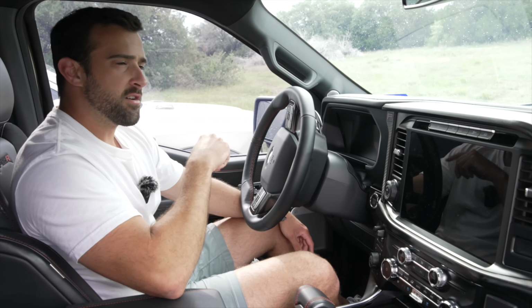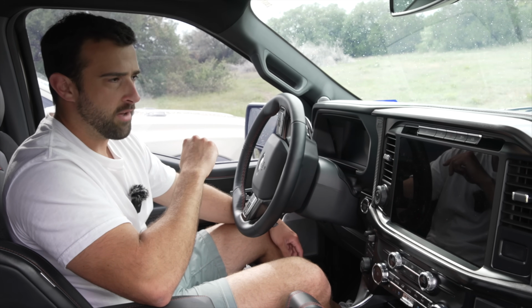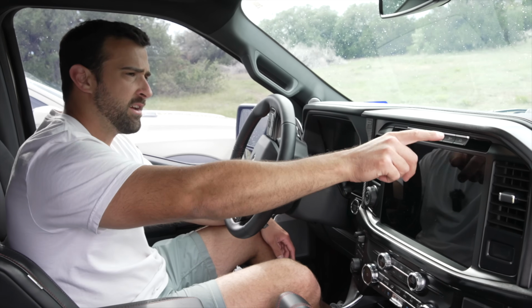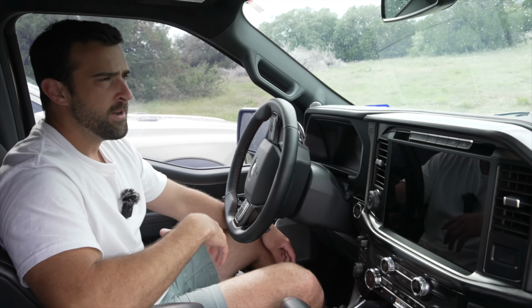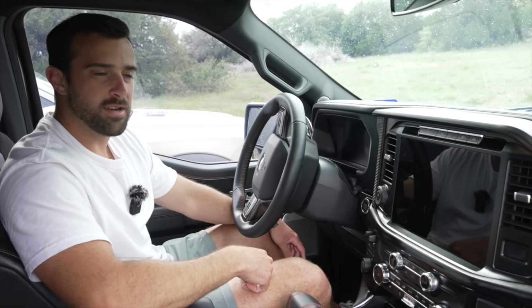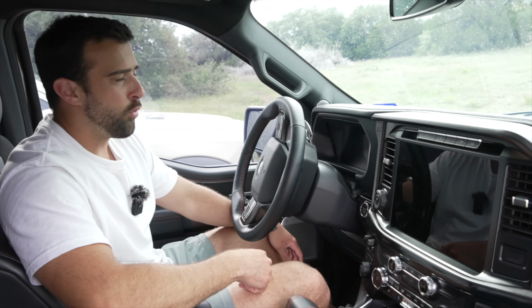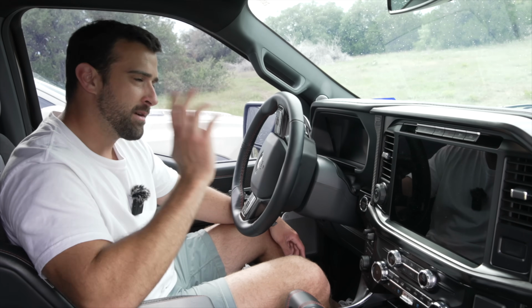I don't know what year they started doing this, but at some point they decided they don't want to put auto start-stop in the F-150 Raptors. It used to be here on the older ones. Thankfully, this one doesn't have it. And I think that's a pro to the F-150. To be honest, you can't get away with that in the Ranger Raptor. I got an auto start-stop eliminator on Amazon, or it's just remembering to press your button. So you can get around it, but I like that you don't even mess with that here.